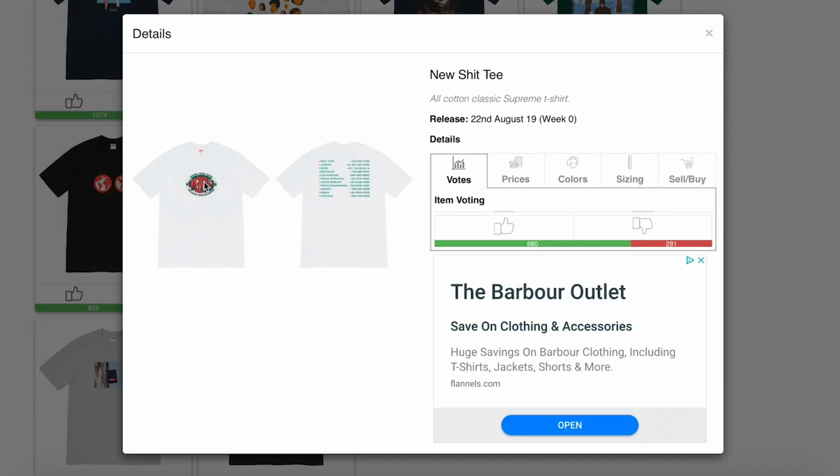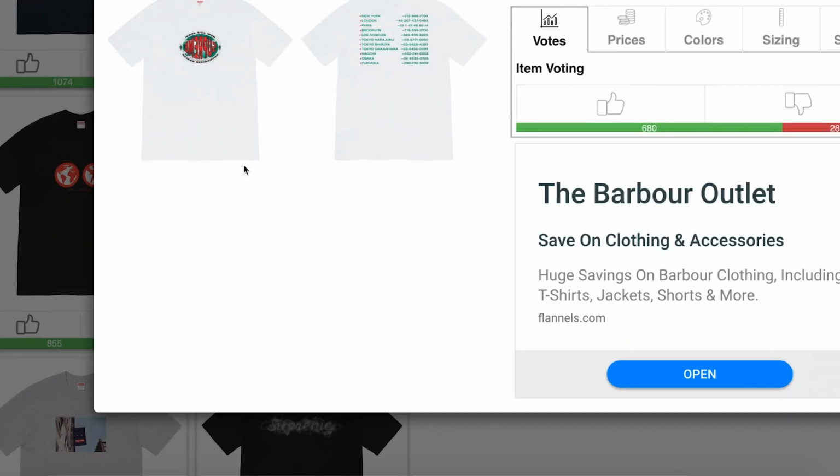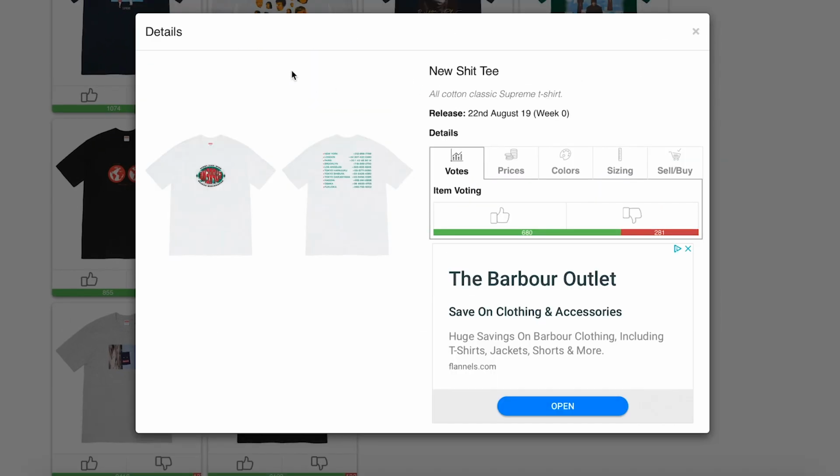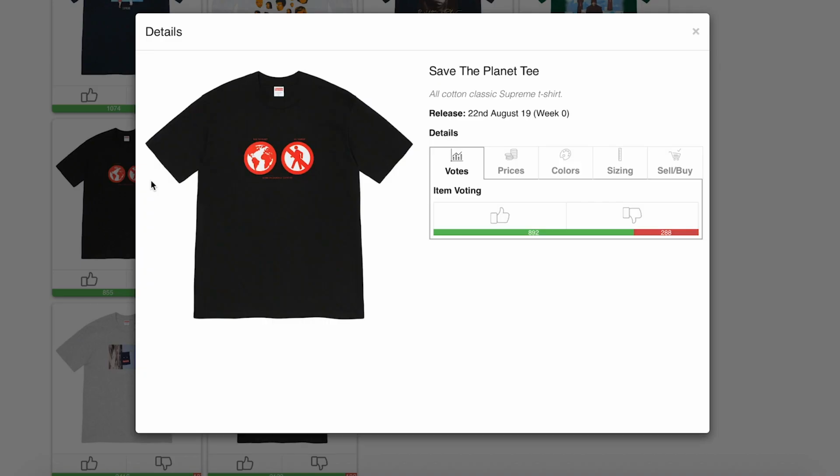To be honest, along with the same sort of thing with the new shirt t-shirt, you've obviously got all the different offices they have on the tees. So you've got New York, London, Paris, Los Angeles, all of that sort of stuff with all the numbers on it. But it's all right. It's just quite a standard tee. I feel like these are all quite standard.